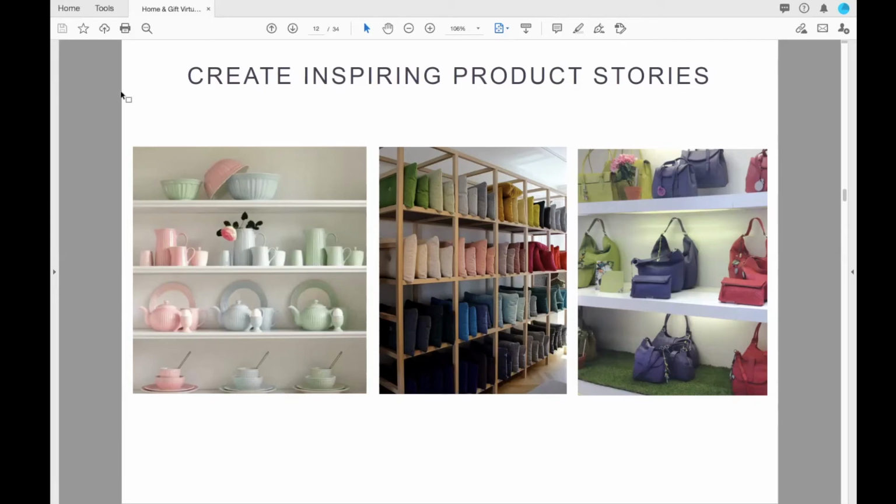And then finally on the right is bags. Again, all the bags together, so that if someone's coming in and they know they want to buy a bag, they can see them all in one place. And again, these have been beautifully merchandised by colour within that as well, so it's really easy to understand.